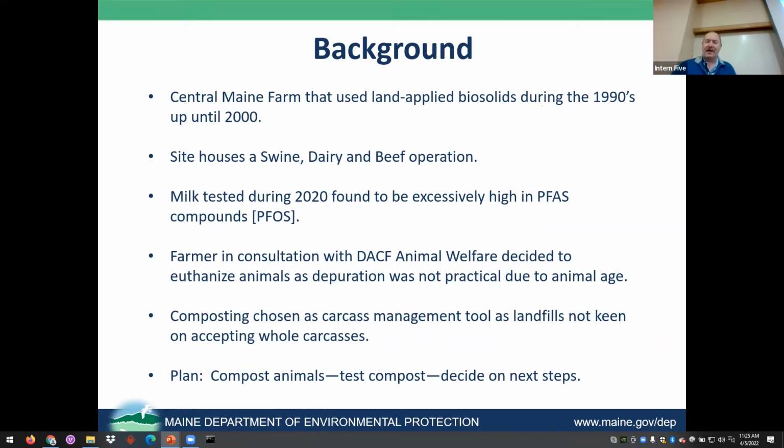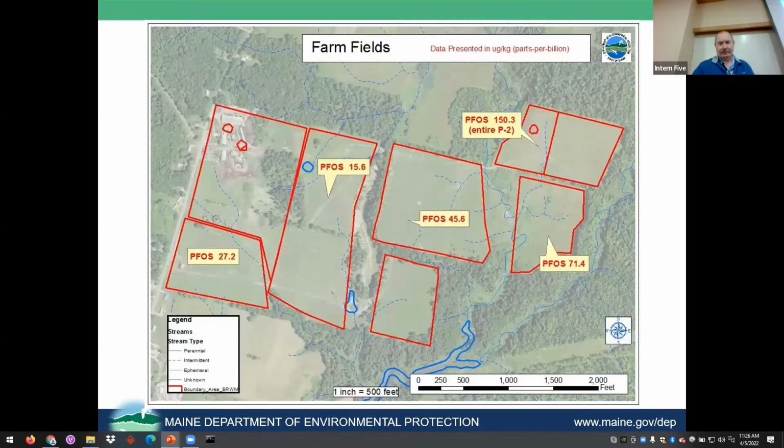Composting was chosen for carcass management, especially during the summer in Maine, because carcasses brought into landfill tend to bloat and smell and create all kinds of odors and leachate issues. And so they felt that composting the material might make it a little bit more palatable for a landfill to take. So we basically set up the plan to euthanize the animals, compost those animals, test the compost for PFAS compounds, and then decide on what to do with the product.